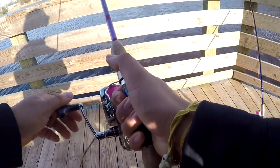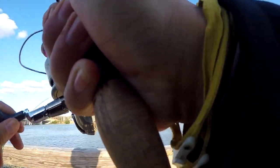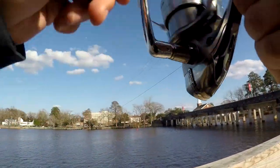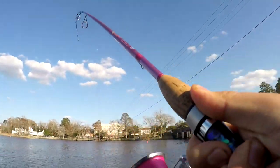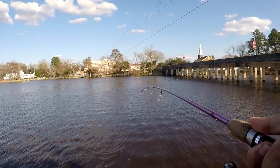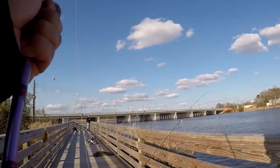Whoa, whoa, whoa, take it easy, take it easy. Come on. Come on, come up. Small, very small. Even though it's small, we will take it. Today, we will take anything. What is this? Oh, you gotta be kidding me. Looks like a catfish. What? Catfish? Yeah.